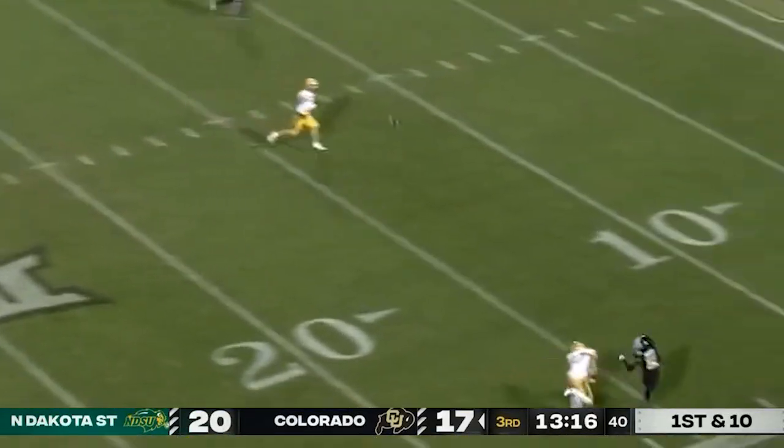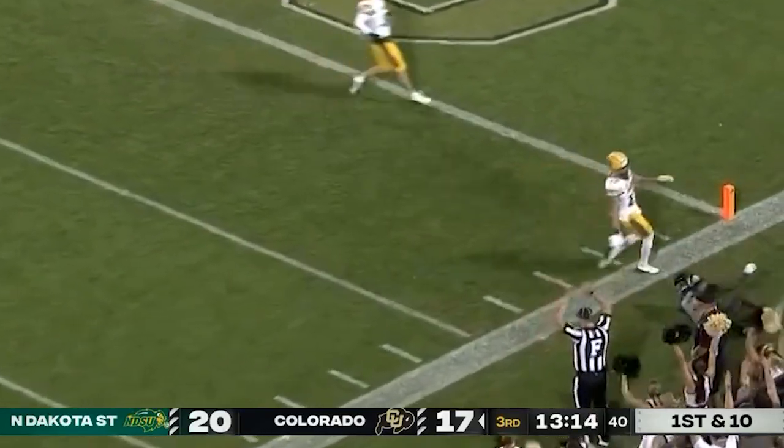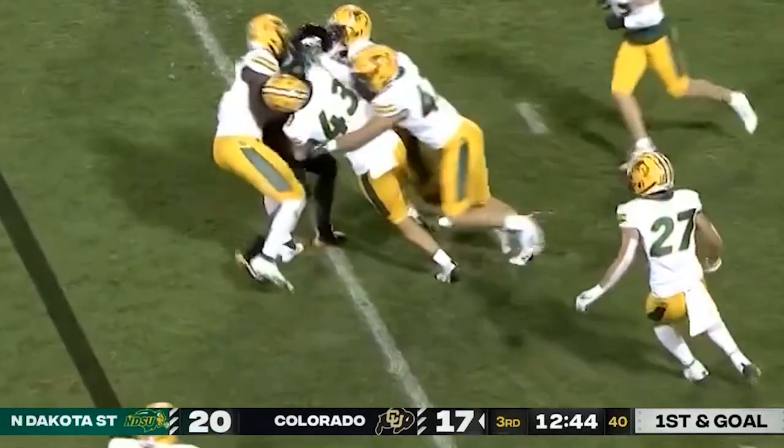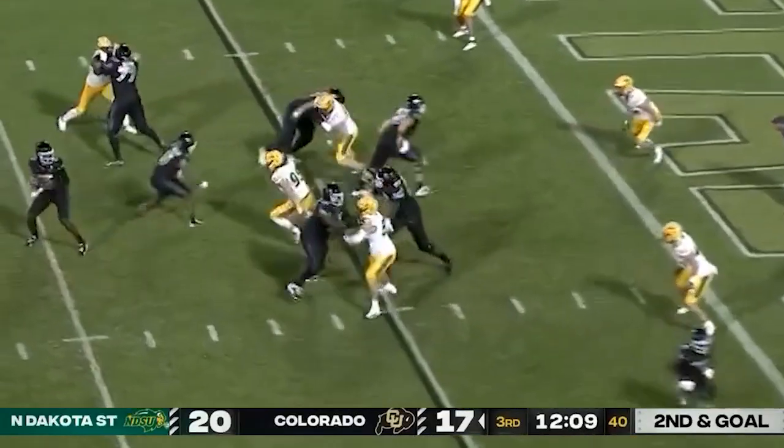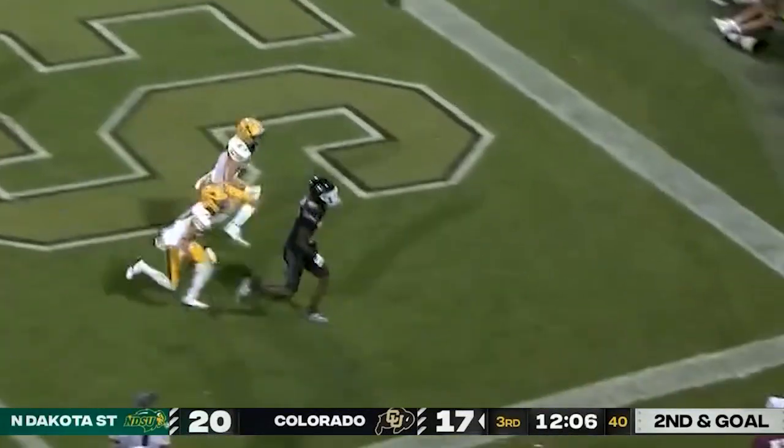Shedeur comes back the other way to Hunter. Makes the catch. What a grab. They're going to keep it on the ground. And down to the 5-yard line is Miller. 4 wideouts in the formation. Sanders into the end zone for Hunter.